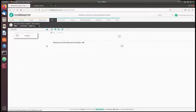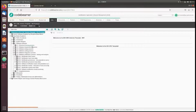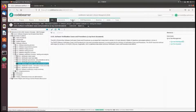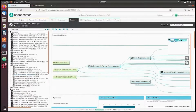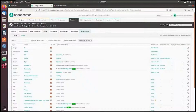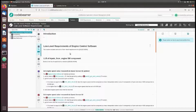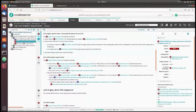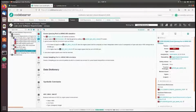Commercial ALM tools enable best practices for bidirectional requirements traceability for software verification. This project template provides an excellent starting point to link the standards requirements with pre-configured artifacts and trackers to provide the traceability. We start by setting up bidirectional trace between the low-level requirements and unit tests managed by Cantata. Again, we'll look at the software module.